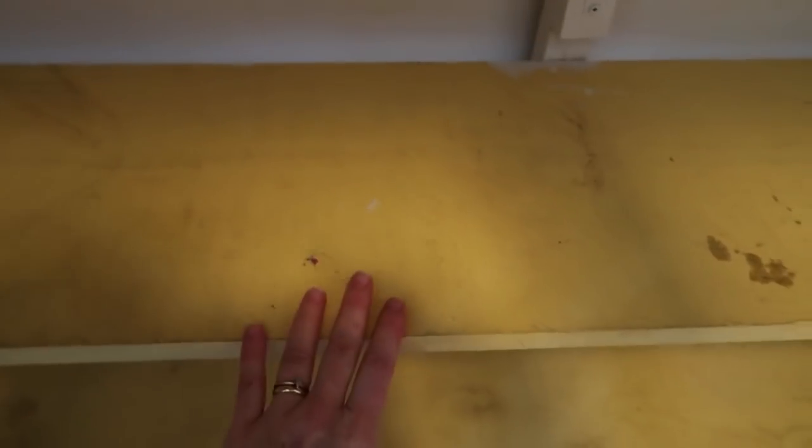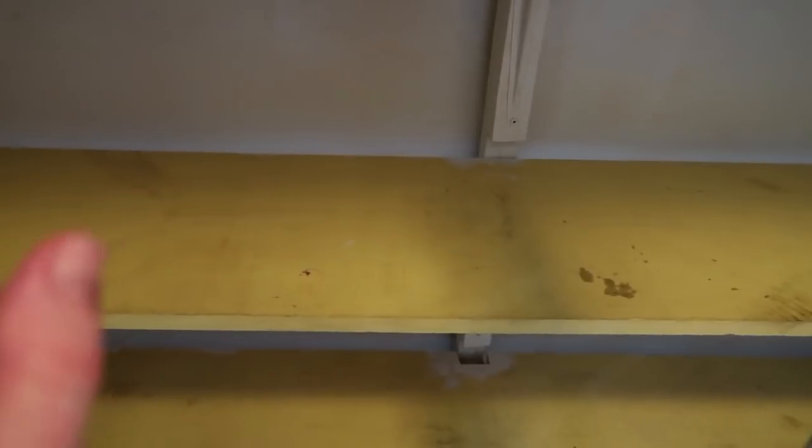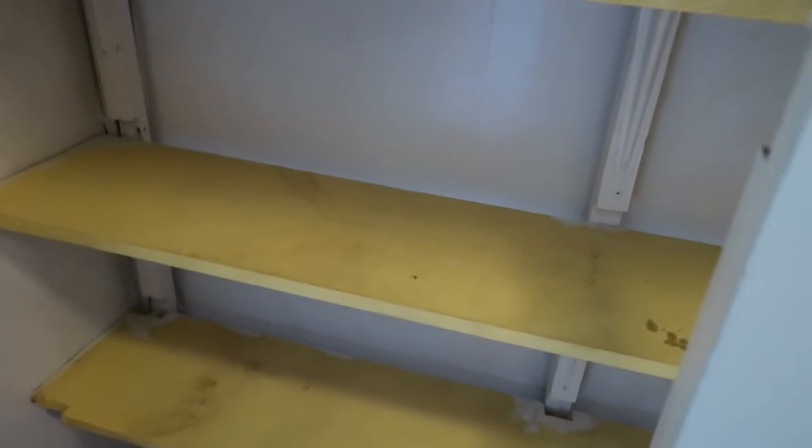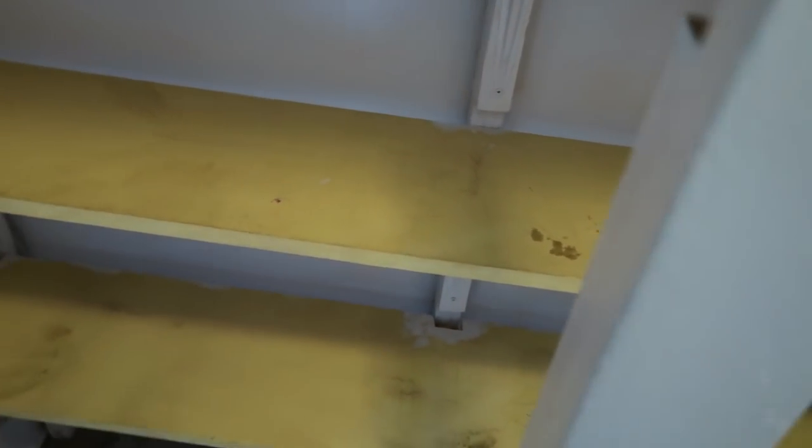I did wipe these off. I'm going to let them dry, and then I'm probably going to have to go pick up... I don't know. They're not that sticky. I've got to decide if I'm going to paint them. I'm going to let them dry, and then I'll see how sticky they are, see if I need to put another layer of, what is that called? Contact paper. If I need to put another layer of contact paper or if I can just paint them.